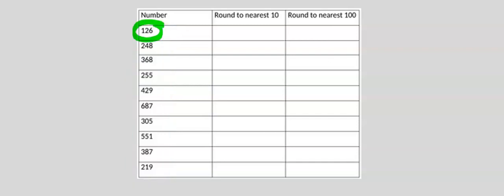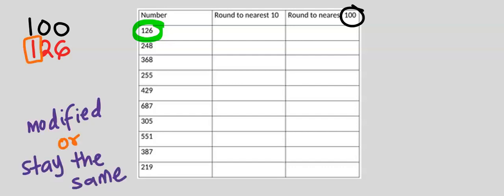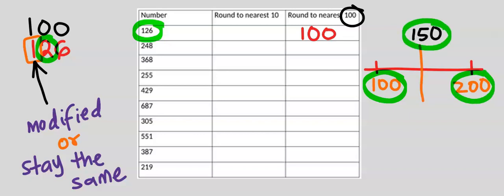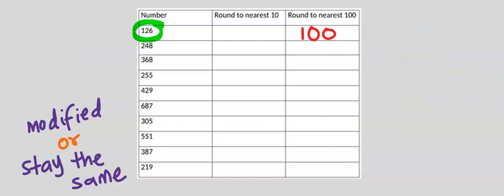Let's consider 126. And we're going to round this to the nearest 100. Hence, we're going to have 0, 0, 1. The number 1 will be modified or it will stay the same. But 2 is not up to 5. Hence, this 1 remains the same. And the 2 and the 6 become 0. That is, 126 is closer to 100 than to 200. And in between is 150. And 126 is somewhere here. The nearest 100 of 126 is 100.